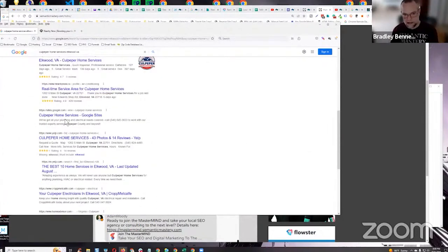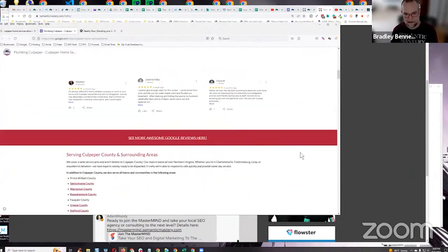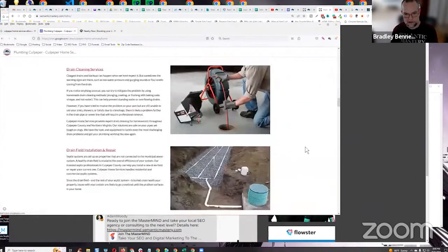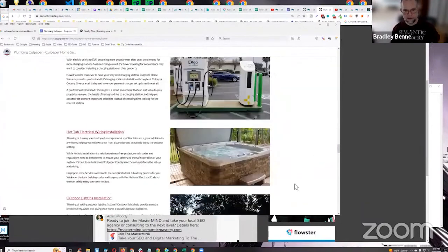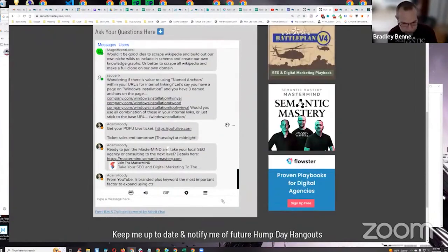Look at that. They know Semantic Mastery methods. Look at that, that's a Culpeper Home Services Google site. I'll be damned, looks very familiar. Interesting. I did not have anything to do with this project, but it sure looks familiar.